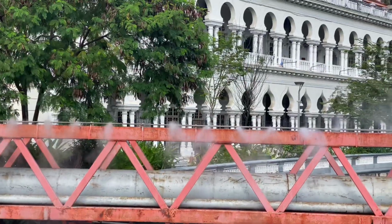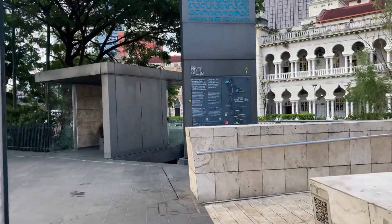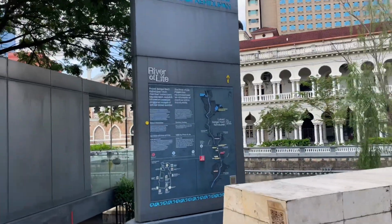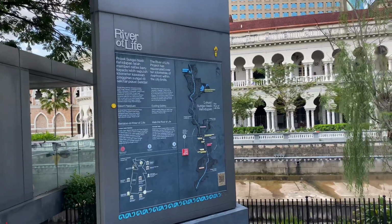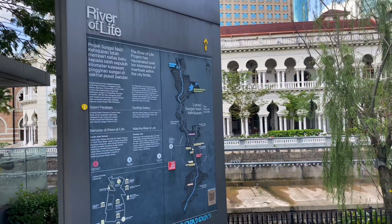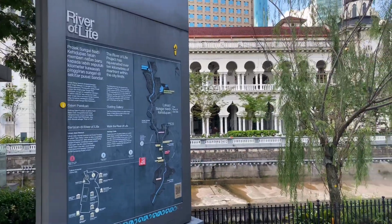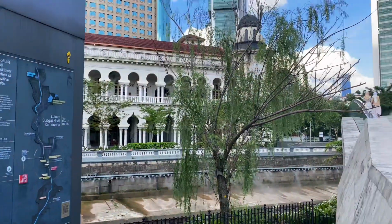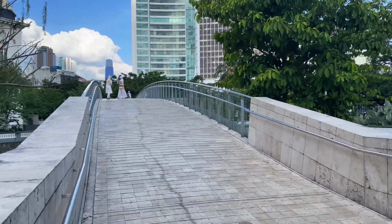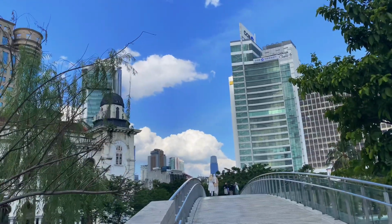We have the River of Life. The River of Life is a project aiming to transform the Klang River into a vibrant waterfront with high economic value. Spanning across 110 kilometers, it covers 8 rivers including the Klang River and the Gombak River. The project is led by the Ministry of Federal Territories in partnership with the Department of Irrigation and Drainage Malaysia, Kuala Lumpur City Hall, and other agencies and non-governmental organizations. The 3 major components of the project are river cleaning, river beautification, and commercialization and tourism.